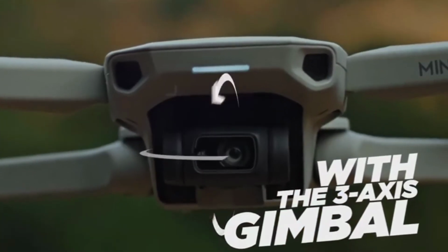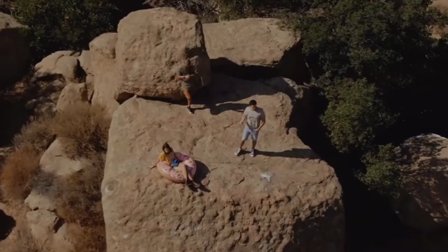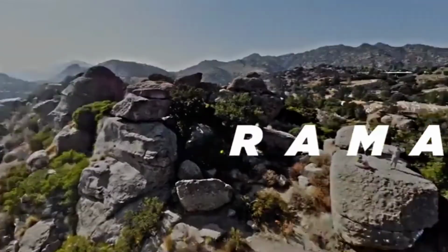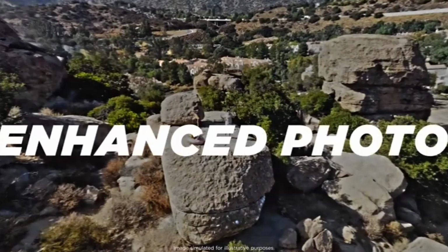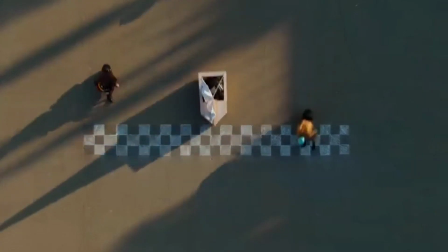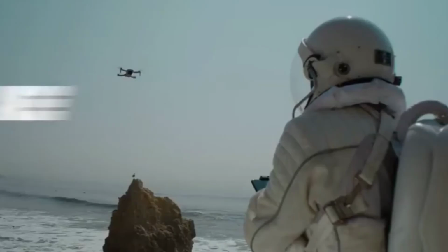With a max battery life of 31 minutes, DJI Mini 2 grants more than enough time to compose the perfect shot. With just a few taps, DJI Mini 2 automatically records and shoots professional level videos.